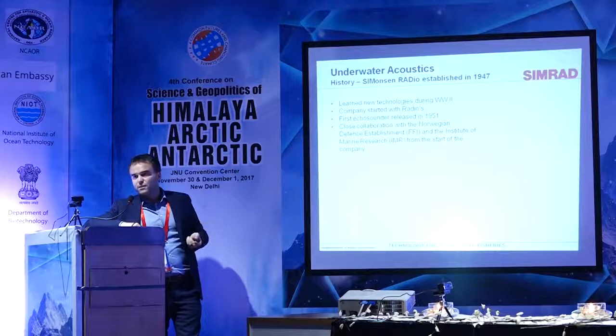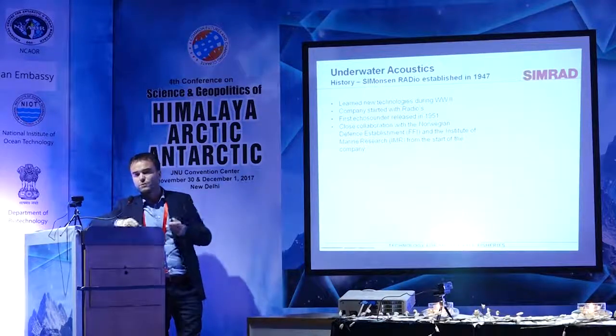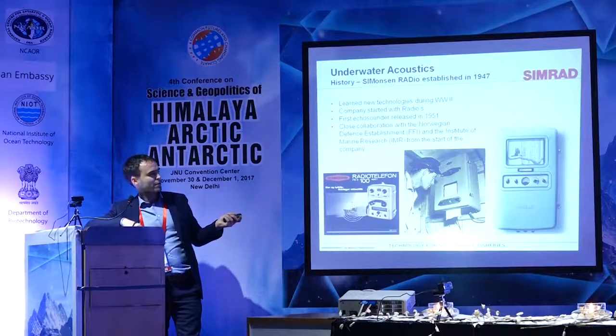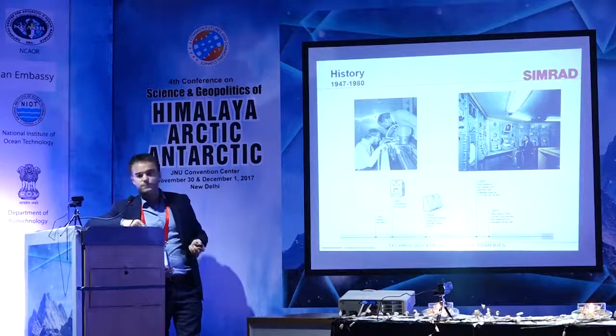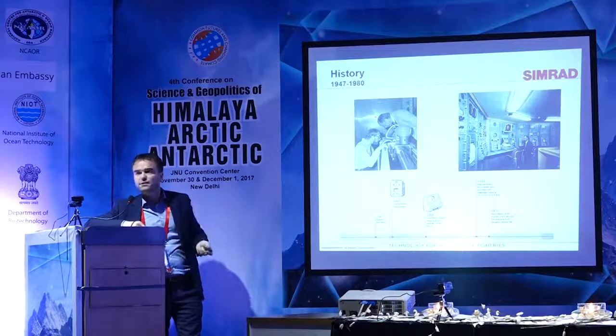And ever since the start, the company has worked together with, for instance, the Norwegian Defense Establishment or the Institute of Marine Research to develop the products. So we work together and we commercialize the products. It's been a very good way of working. So going from radios towards newer echo sounders and multibeams. For instance, the example here, this has been going on ever since then.